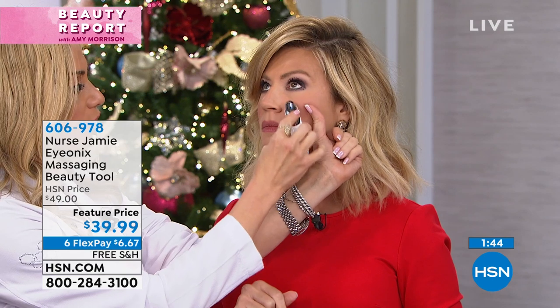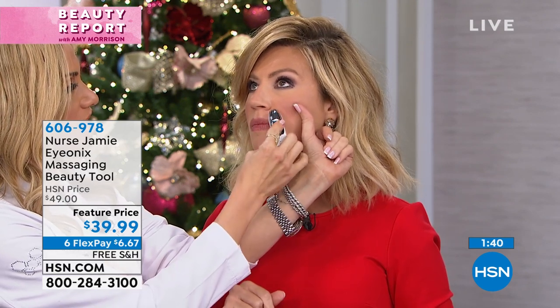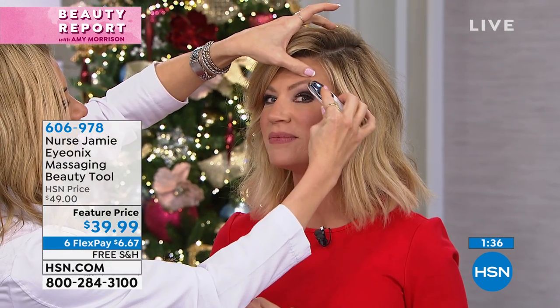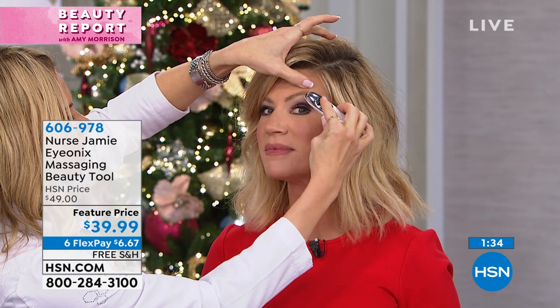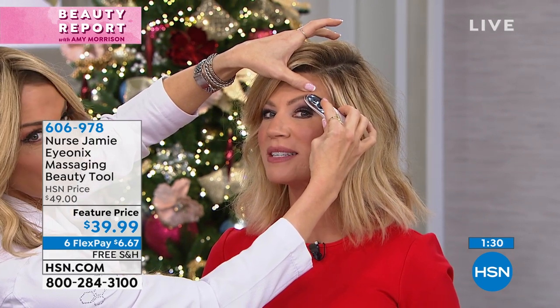So you can do it in and around the eye. You can trace the nasolabial folds and the oral commissures. You can hold it in place on the corners here. But if you want to make this look a little bit more open, you just hold it in place. Hold that, please.